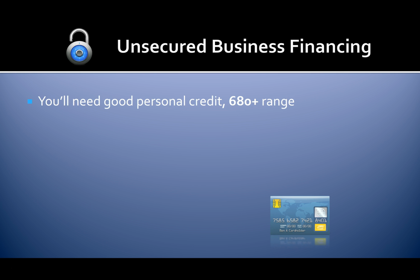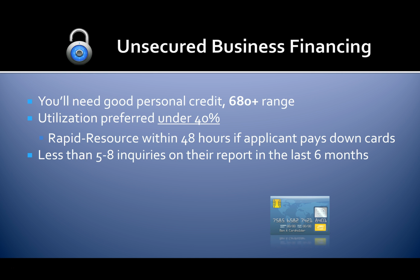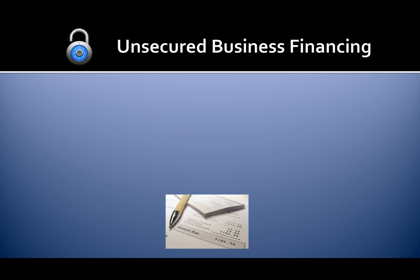To get approved, you'll need good personal credit, in the 680 plus range. Your utilization on existing revolving accounts should be under 40%. You can get a rapid rescore within 48 hours to update your credit report and reflect lower balances if you choose to pay down your existing cards to lower your utilization. You should have fewer than 5 to 8 inquiries on your report in the last 6 months. You shouldn't have any bankruptcies on your credit report in the last 3 years.